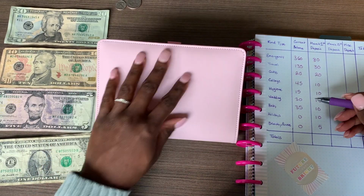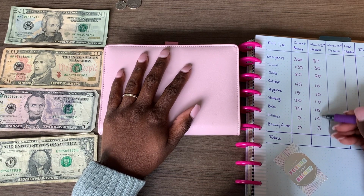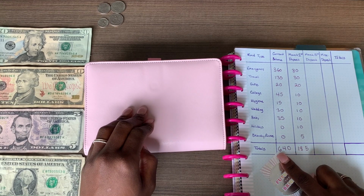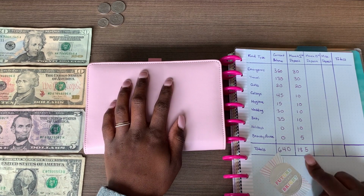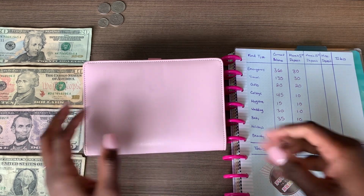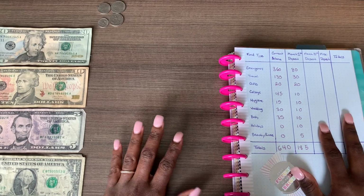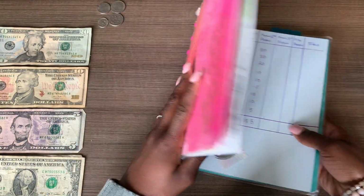I'm going to go ahead and total this up real quick just so you can see what I had previously and what I just recently added in here. And then I will come back to you guys. Okay, so I finished calculating, and my previous balance was $640 in my sinking funds. And then I added an additional $185 from my March 1st paycheck. And that pretty much concludes all of my sinking funds. Now on to my savings challenges. So I'm going to go ahead and put this away and grab my binder with the savings challenges.